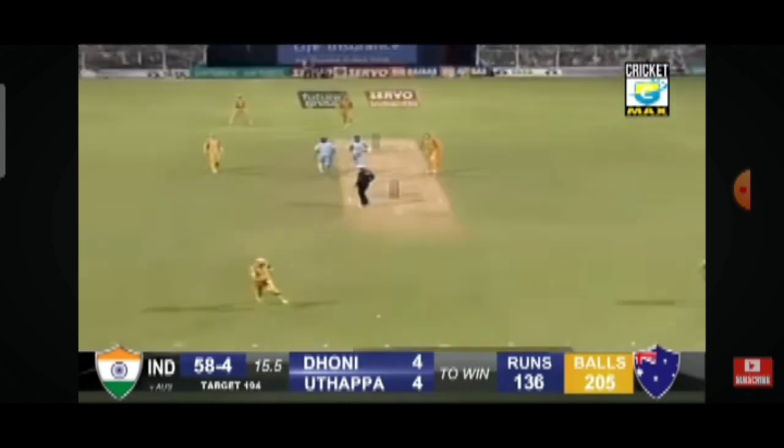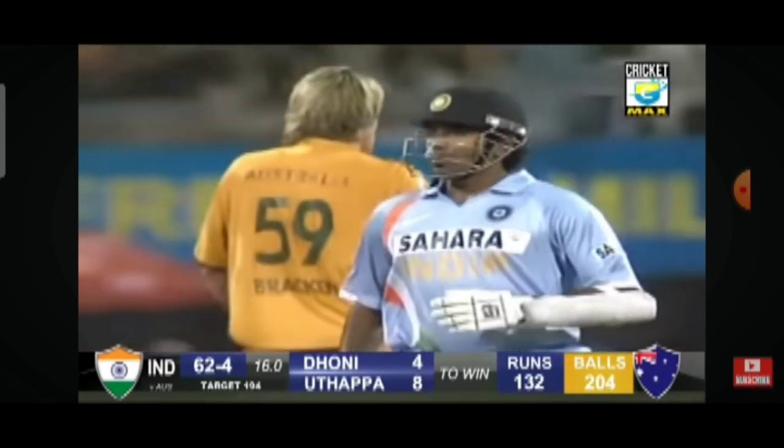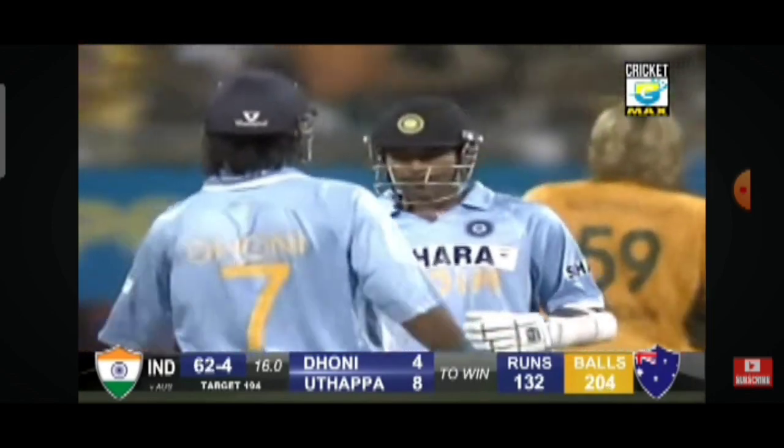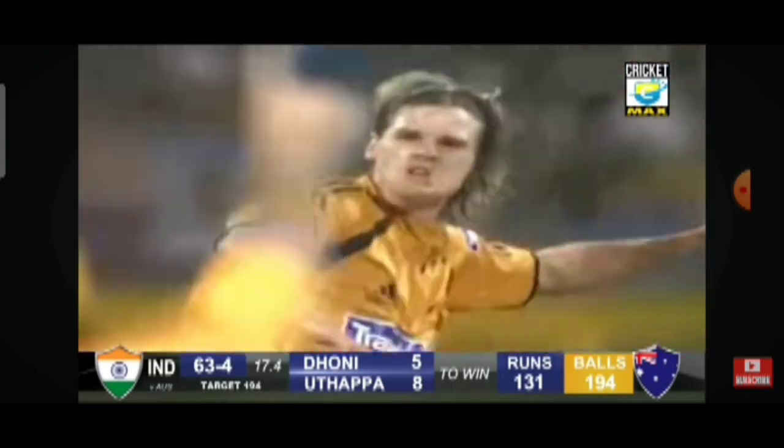That's a much better shot. More in control. Doesn't have enough to get to the fence. Must be a boundary to win the over. 62 for 4 India. He's batting on 4. And what a shot this is. Nicely balanced, presenting the full face of the bat. Getting his front leg in a very good position to be able to press. That's a better bat he has.